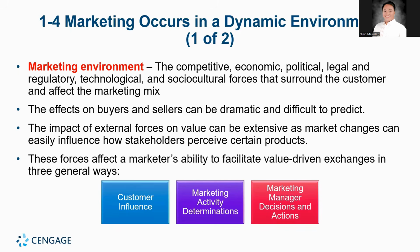Aside from influencing customers, environmental forces also affect the marketing activities that businesses use to reach their target market. So businesses may need to adjust their marketing strategies, such as product design, pricing, promotion, and distribution, depending on the changes in the environment. Finally, these changes also affect the decisions and actions that marketing managers need to make to keep the business competitive. So marketing managers must analyze environmental changes and decide what actions the business should take to continue satisfying customers and achieving their goals.